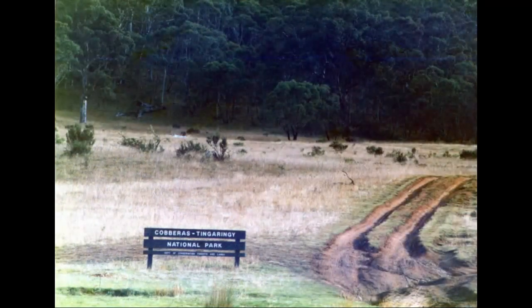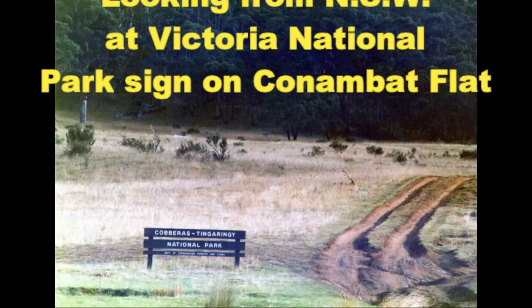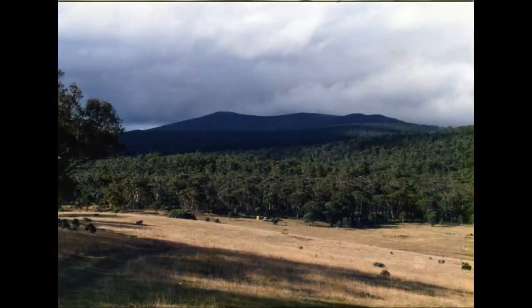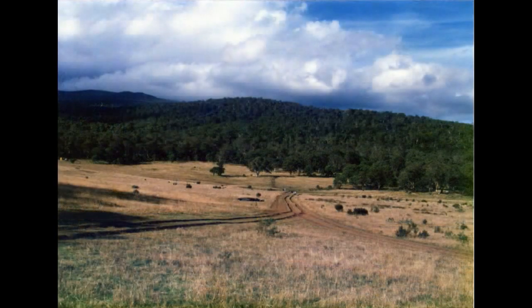We now go off into the Copperton National Park. It is a beautiful spot. It's supposedly where the aircraft crashed into. I'll show you the plane in a second.